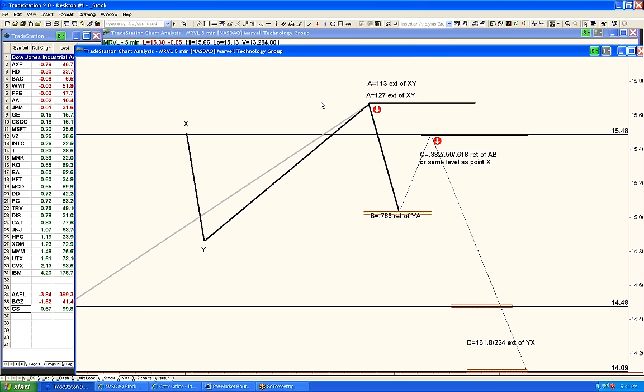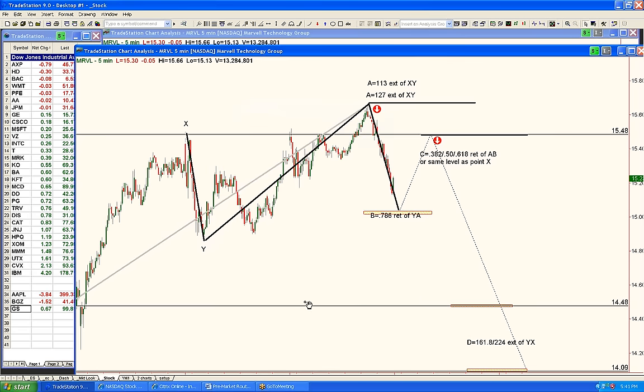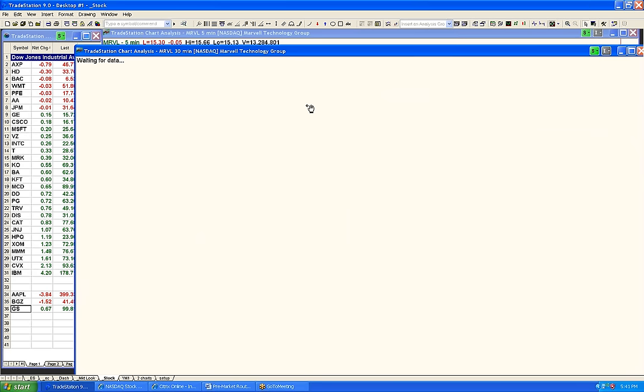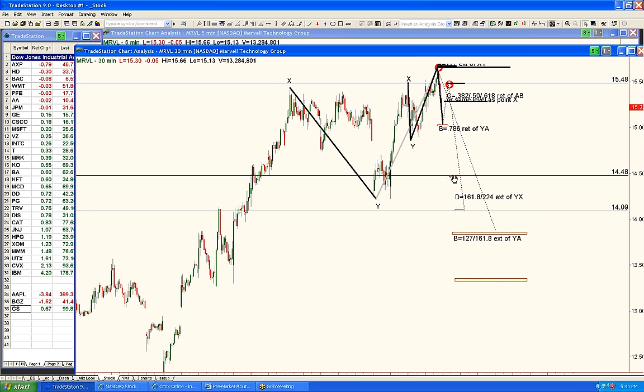Let's add price back onto this chart. Okay, we're almost down there. Maybe a nice little gap down would help us get to that level. Okay, now let's go back to a 30-minute chart, for example. On our 30-minute chart, we're looking at our D point to be at 1448 or 1409. This is where we're looking to take an exit off our 5-minute.